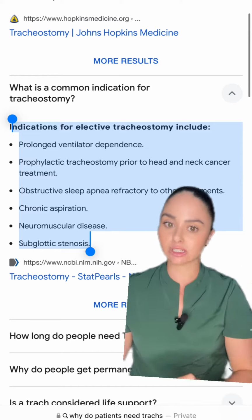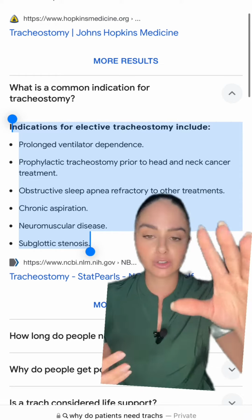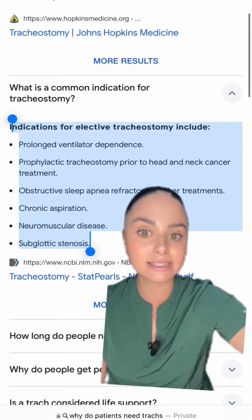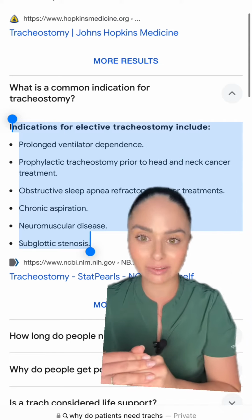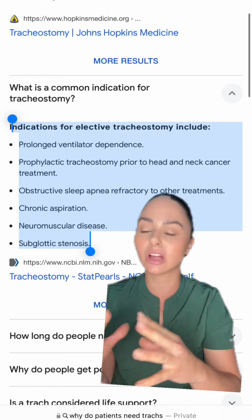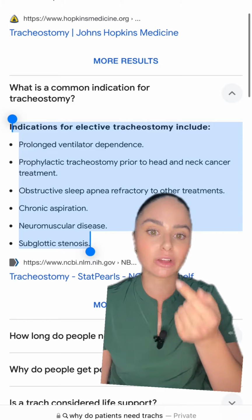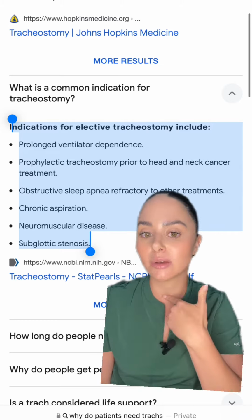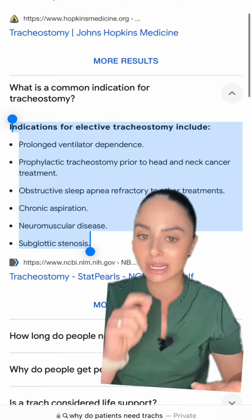There are lots of reasons why patients may need a trach, so let's talk about some of the common ones. The first one, probably the most common one I see in the medical ICU, is prolonged ventilator dependence. After about two-ish weeks plus or minus of being on a ventilator, there are a lot of risks that come with prolonged ventilator use, especially when you're ventilating through a breathing tube. And so we will typically place a trach on patients that are on a ventilator long term that we're unable to wean and get extubated.